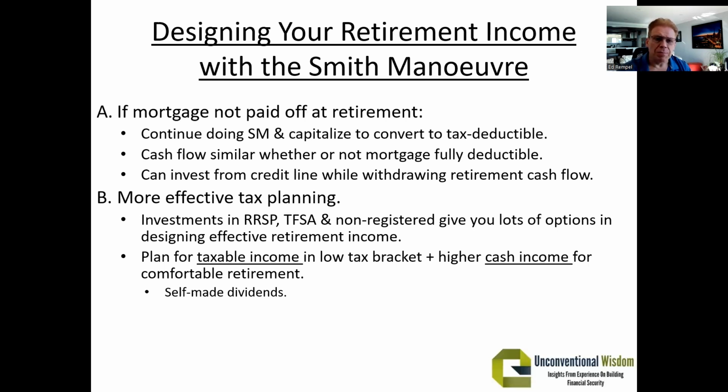Meanwhile, at the same time, you can start to take a regular monthly cash flow on your investments. Now, it may affect the tax deductibility if you do this, but overall, the cash flow is fairly similar whether your mortgage is paid off or not.